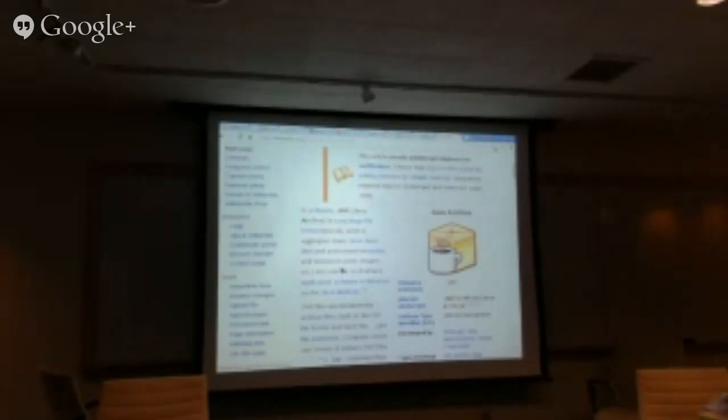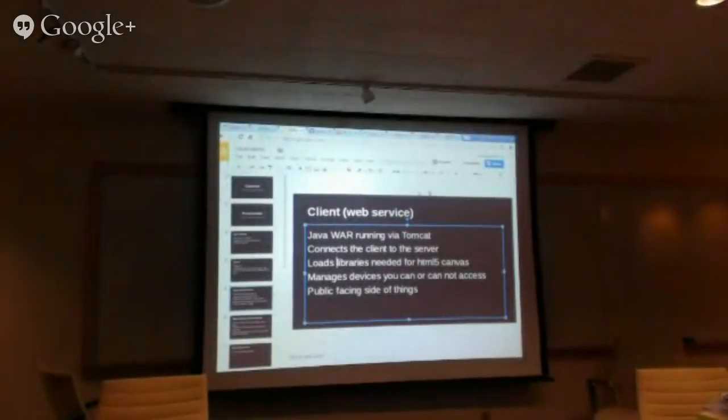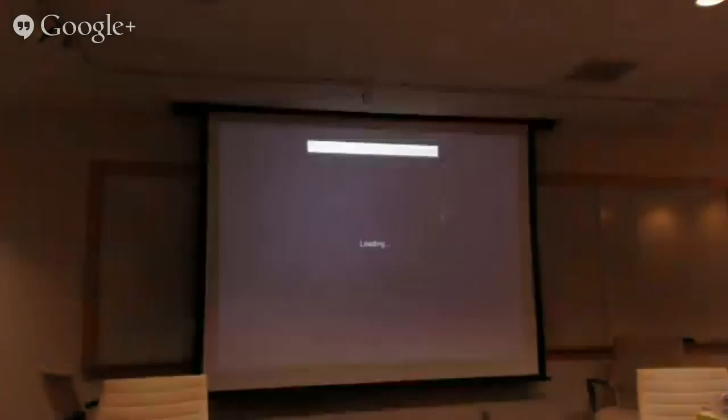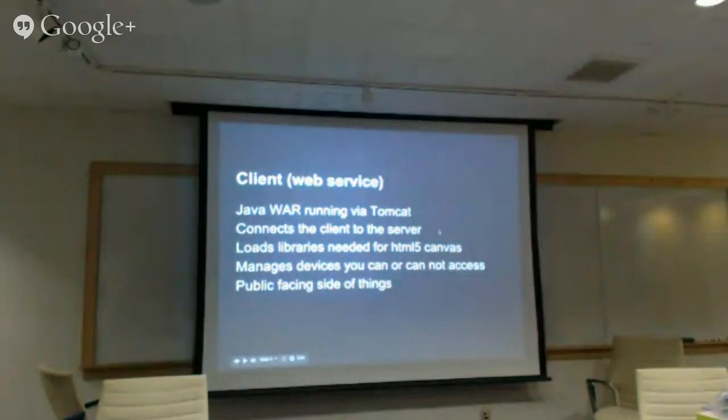Yeah. And my second question, does it have to be Tomcat? In theory, you could probably run this under a lot of things, but Tomcat's probably going to be the de facto best choice. You could run it under EAP, or you could run it under WebSphere. I mean, there's a lot of options. I'm running this under Tomcat 8, if it matters to anybody, so.